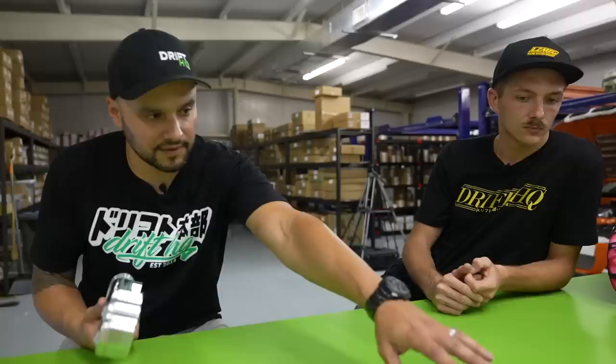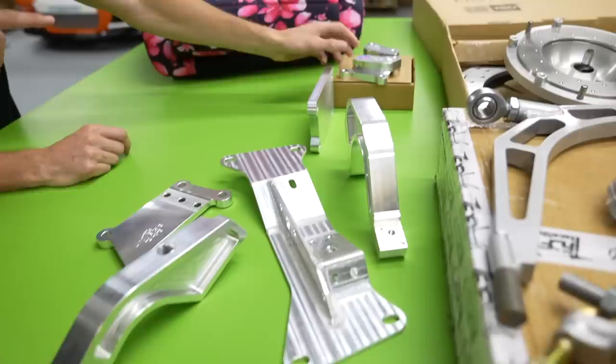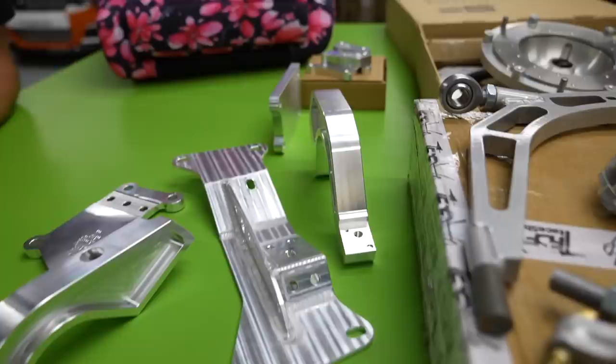So we have many other products here on the table, like the N54 engine mounts, fully made out of billet. We have the Corvette dual calipers, which is probably the most sold product that we have on the shelves right now. I took my car to a shop in that area. Nobody knew what they were doing with the drift cars. And that is the reason why I actually opened Drift HQ in the first place.